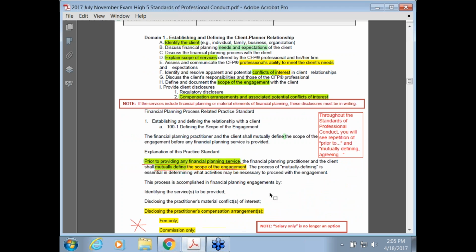Some more information then, linking the step in the process to domain 1 to the practice standards, which is 100-1, defining the scope of the engagement. So there's the parallel. And the point here is what's been highlighted and boxed out in the red notes. You'll see over and over and over in the CFP Board material, prior to providing any service, these pieces must be done. And that's where one of those what-do-you-do-next questions could not be your exact instinct. You're ready to move on and implement something that the client is interested in. But if we haven't done all these disclosures, then that's going to need to happen.